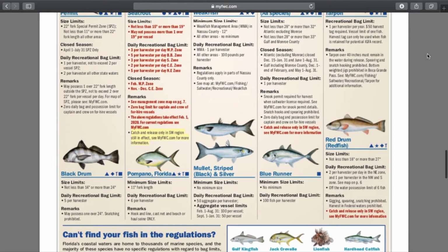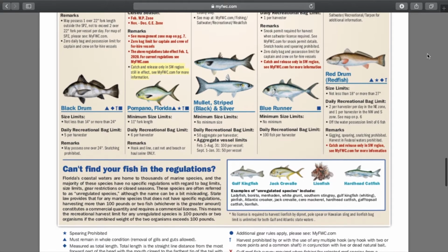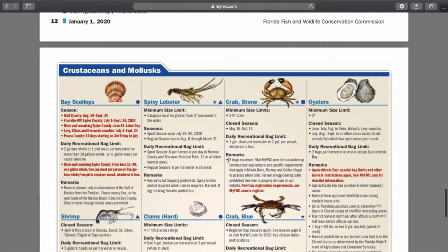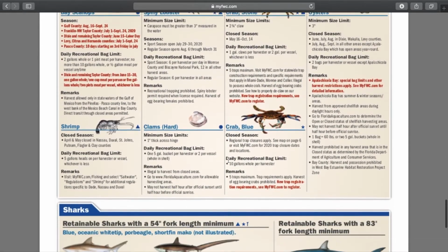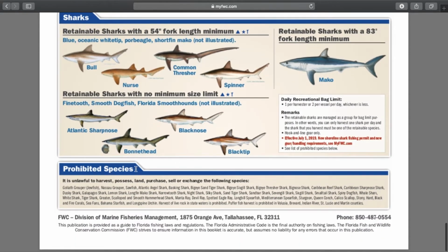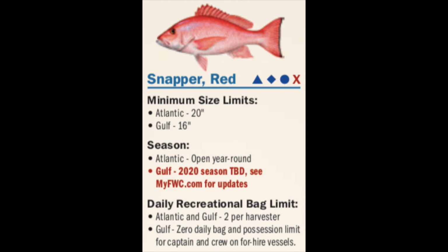After you get through those regulations, you may notice that you're missing certain types of fish that you may have caught before. Sometimes that means that those fish are unregulated. You're also going to find crustaceans and mollusks, and sharks, and you're going to get a whole list on different sea creatures that you cannot keep. As you look at these rules and regulations, you'll notice that there's different rules depending on where you are.